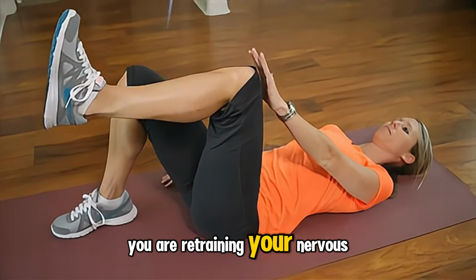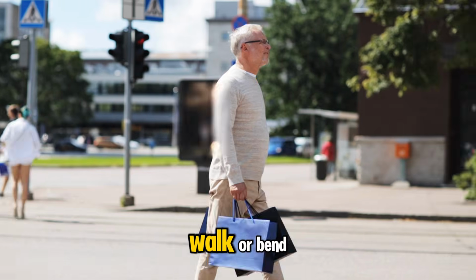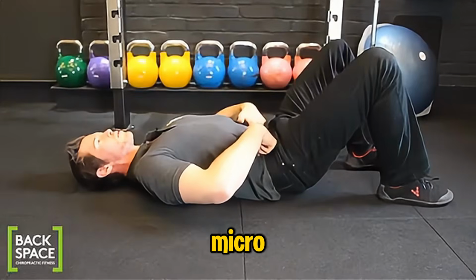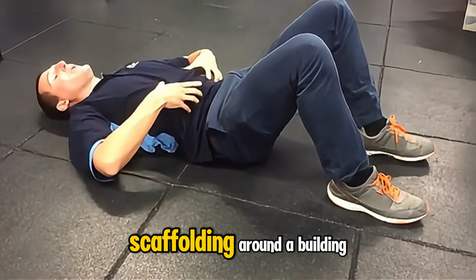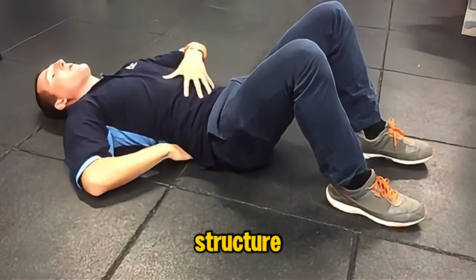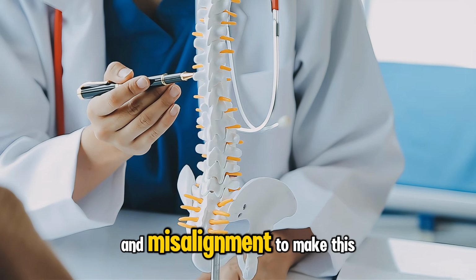You are retraining your nervous system and deep muscles to activate correctly every time you move, walk, or bend. This bracing motion helps reduce micro-movements in the spine that can irritate the sciatic nerve. Think of your core like scaffolding around a building. It protects and stabilizes the structure. Without it, your spine becomes vulnerable to pressure and misalignment.